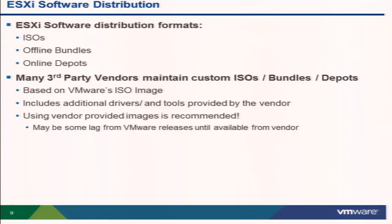So the ones you get from the third-party vendors, what they're doing is they're taking the software from VMware, and they're going in and they're packaging it with their own software, and then they're providing that to you. So basically what they're doing is instead of requiring you to use the image builder to create your custom image, they're going to do that for you.